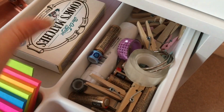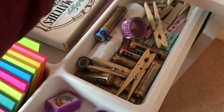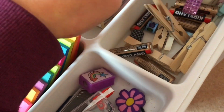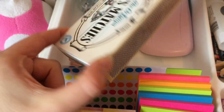But anyway, these are a tip, but I've got a load of pegs, a sellotape with some of those little pin things on it, batteries for my fairy lights, a dodgy Wilko's glue stick, washi tape, more washi tape down there. I've got this matchbox, which actually got bleached in the sun, so it's really hard to strike.